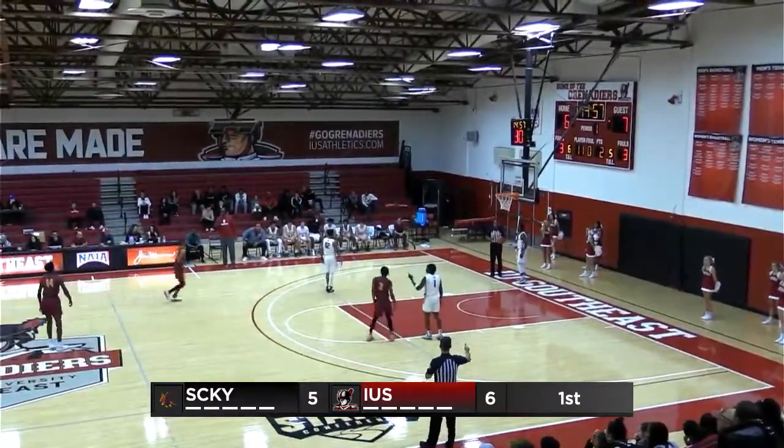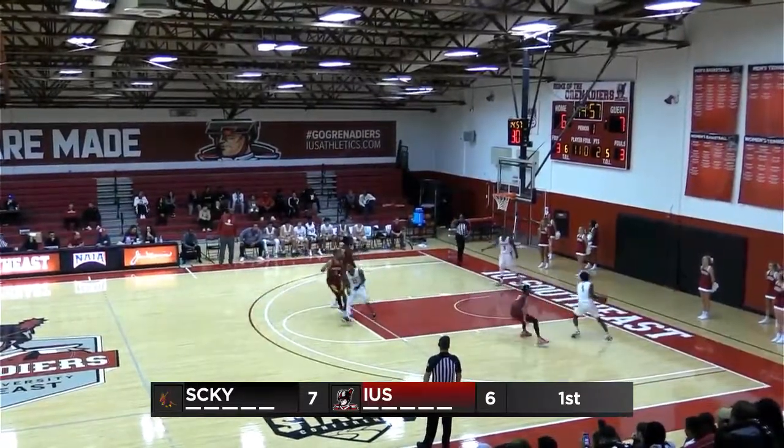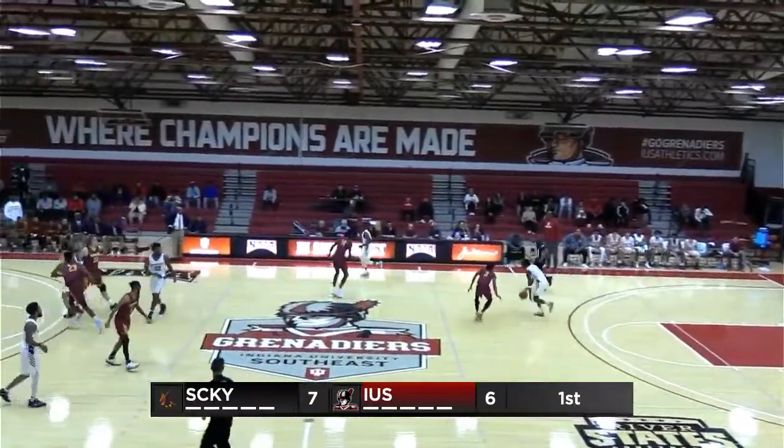So the Grenadiers now trail here early on. They'll look to get back ahead here. Simmons pressing them as well. It's a lot of full court pressure and strong defense early on.